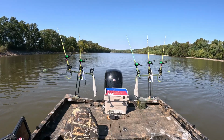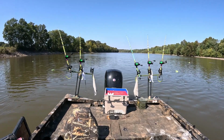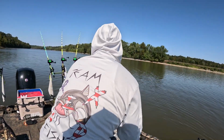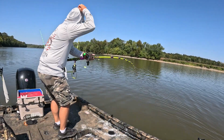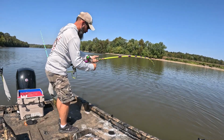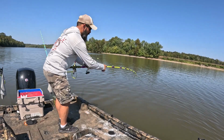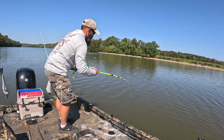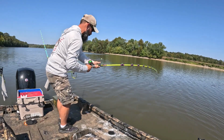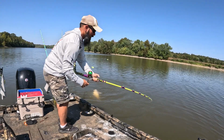Where are the big ones at? Oh God, dog. Now that's a fish. Suspended rod, man, he buried that thing. He freaking buried it. Now he don't seem like a big one, but he had it all the way up to this eye right here. God dog. Oh yeah, he's the biggest fish of the day.